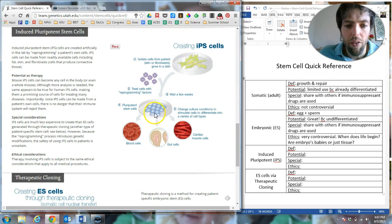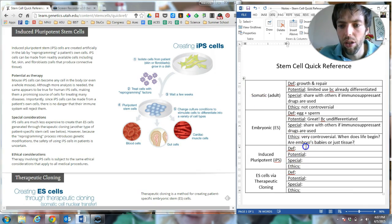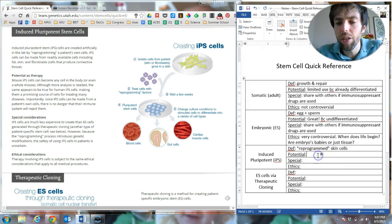And then after these few weeks pass and they've rolled back the clock and become stem cell-like, depending on which environmental cues you give them, they can then differentiate to different cell types, just like human embryonic stem cells. So for induced pluripotent stem cells, we're going to say they are reprogrammed skin cells.